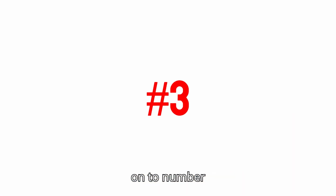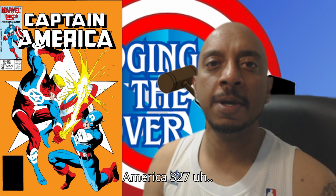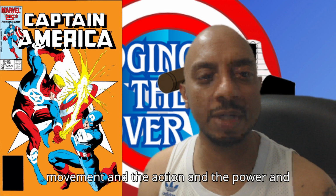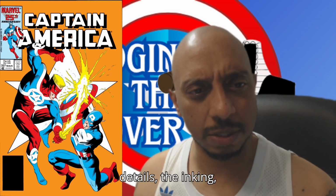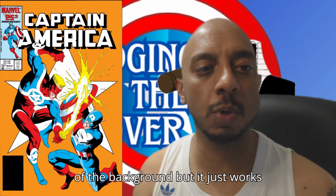But I'm on to number 3, which is Captain America 327, where Steve Rogers does battle with the Super Patriot. Look at the movement and the action and the power and grace and the impact on this cover. The details, the inking, just take a look at the shadows on them. And it's simple in terms of the background, but it just works beautifully.